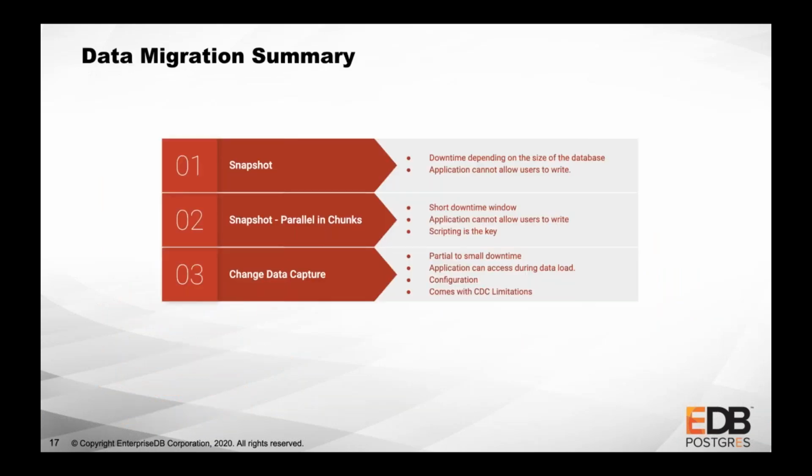So I would like to give a high-level summary here, on how you need to target all these three approaches. In the snapshot approach, downtime is purely based on your database size. For example, if you have more than a terabyte of data, it could take a lot of time to do in one snapshot. That means it could be minutes or it could be 2 hours also. So you need to do a first testing.